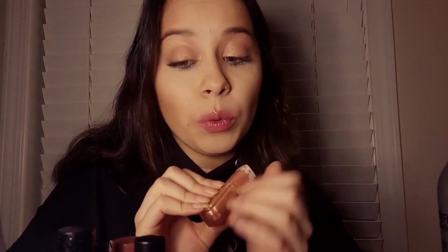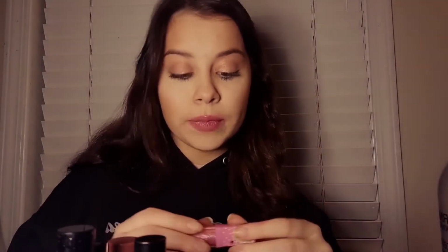Okay, so I'm gonna set this one with the others. Okay. So let me show you in that same collection. This was Too Faced, by the way. Great brand, very high quality. Too Faced, not one, not three, not four, but Too Faced. And this one's also by Too Faced.